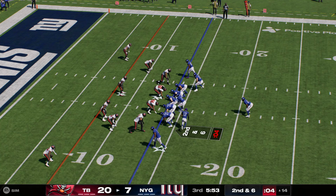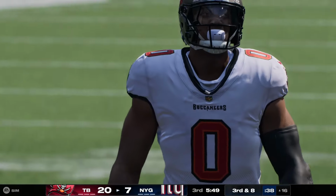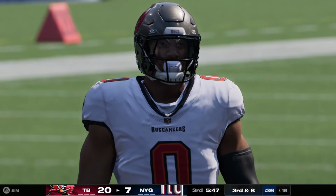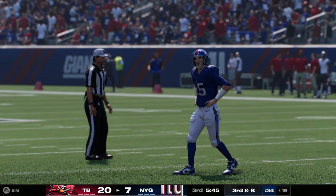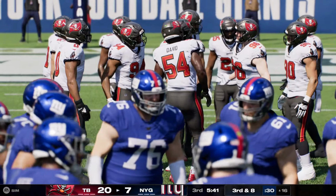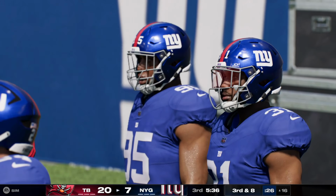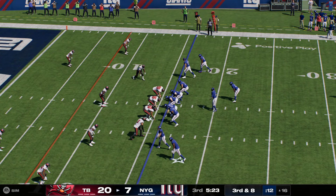And Robinson, the motion man right. And they're going to give it to him on the jet sweep. Oh, and this one may need to go back to the drawing board. He's going to be swallowed up right away. It'll go down as a 2-yard loss, and it brings up a 3rd down. That's the danger, Charles, of running plays like this for your wide receiver. They can hit big, or they can be duds.